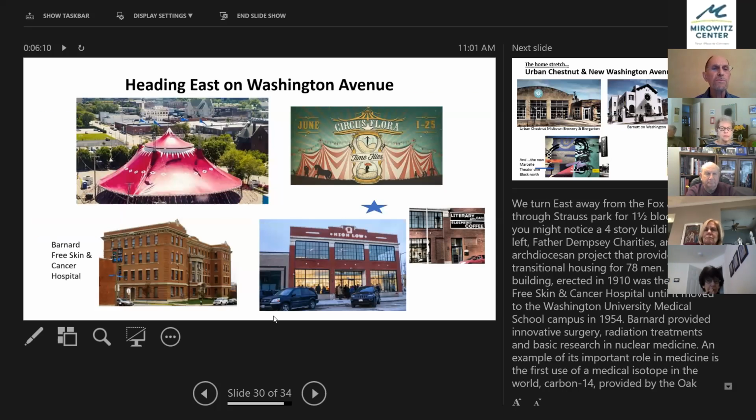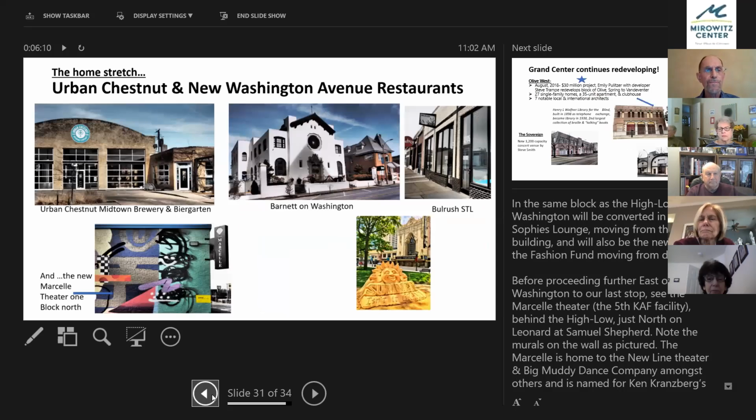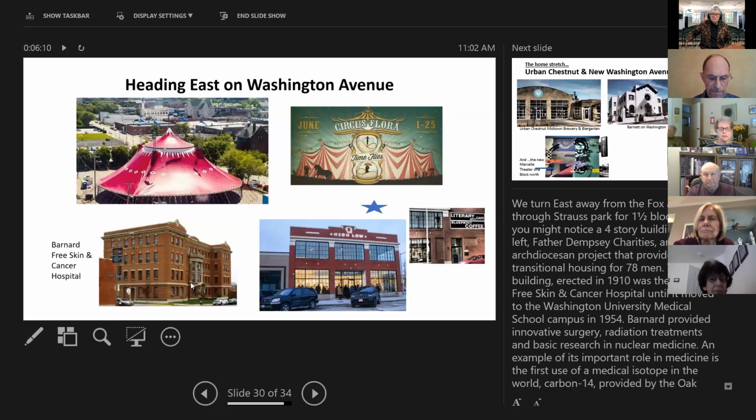We head east on Washington. We come to Circus Flora, part of the Kranzberg organization today. This has been present for over 30 years in St. Louis. This building that most people never pay any attention to was the former Barnard Free Skin and Cancer Hospital. It moved to the Washington University Medical Campus in the 1950s and was the site of many early innovations in radiation therapy, radioisotope therapy after World War II.